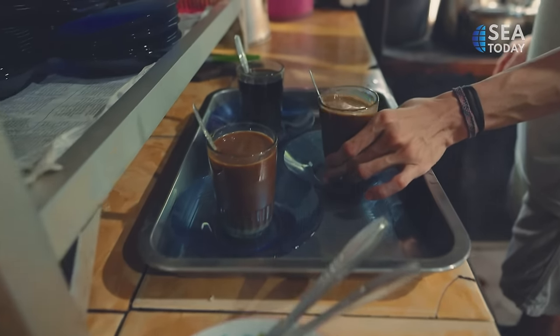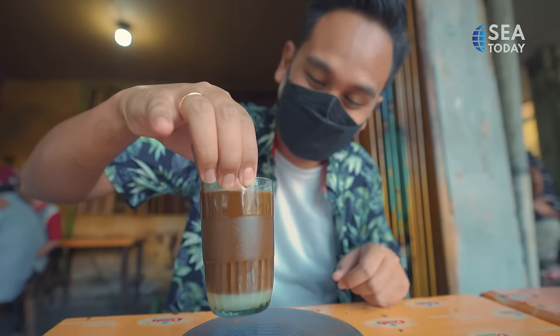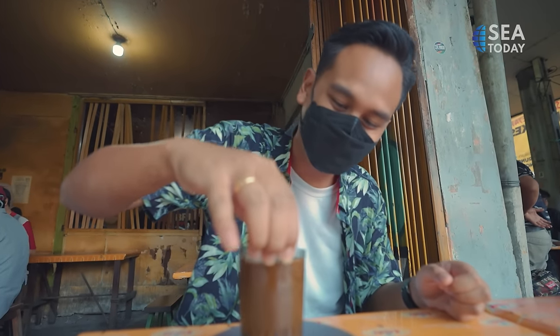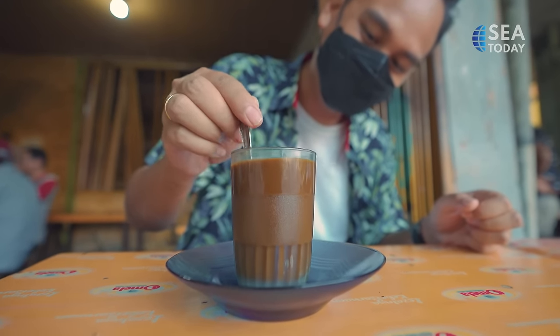So it's my turn to have a taste, an original milk coffee for me. Oh, here it is. Kopi susu. Okay, thank you. Look at that. A fine mix of Arabica and Robusta coffee. And what makes it really good, you may not agree with me on this, it's the sweet condensed milk on the bottom. Now you have to stir this. Oh, look at that.